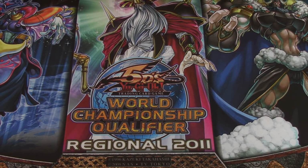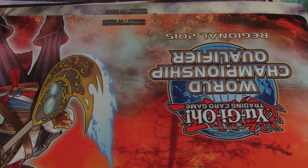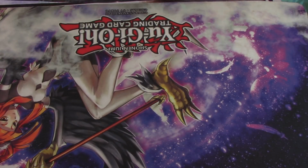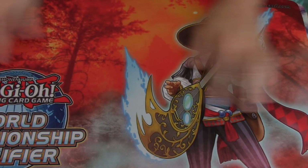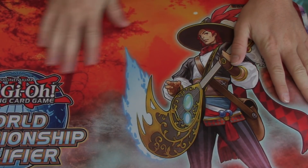It's a simple playmat, but it looks really cool and detailed, and I'm happy I won it back in the day. That's one of the few playmats I've won. This one is Burning Abyss. This is Virgil, the Burning Abyss. I always use this when I did Burning Abyss deck profiles. I love this artwork in the back.